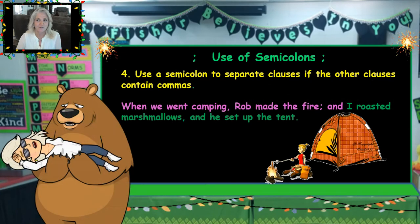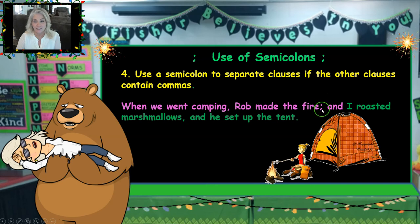You use a semicolon to separate clauses if the other clauses contain commas. In this case, we have two complex sentences. When we went camping, comma, Rob made the fire. And we have the second complex sentence: I roasted marshmallows and he set up the tent. We combine those with a coordinating conjunction, FANBOYS: for, and, nor, but, or, yet, so, and this time with a semicolon instead of a comma because they already had commas in them.